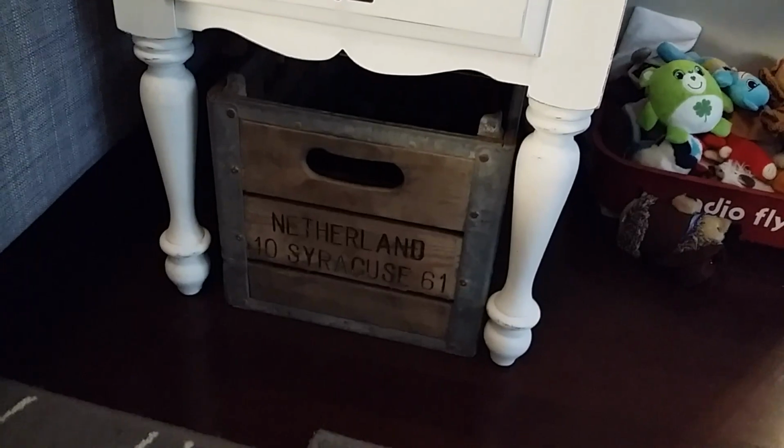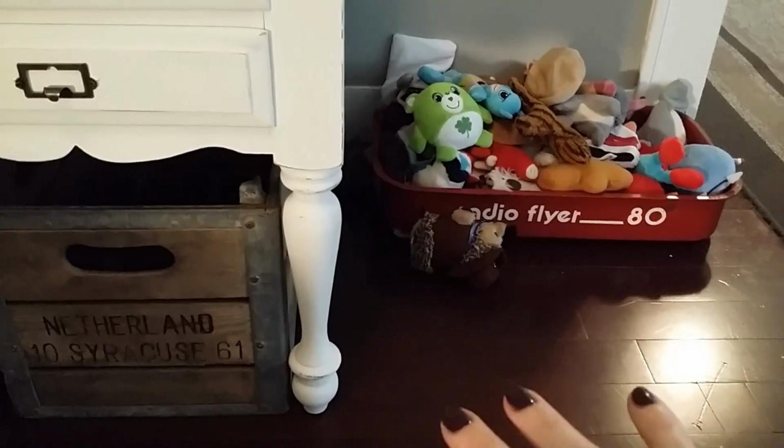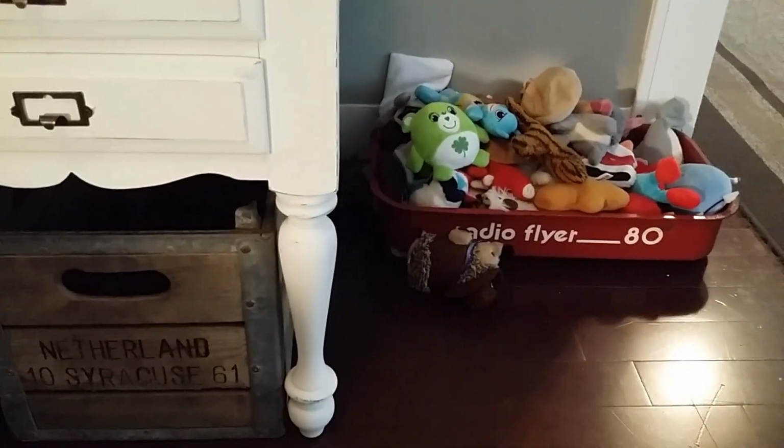Underneath, I have my crate. Right next to that is the dog's toy basket, and I switch the stuff out seasonally to keep it fun for them. It's an old wagon that I cut the wheels off of.